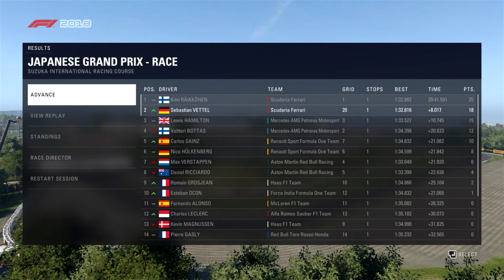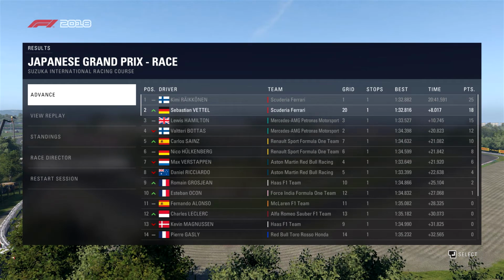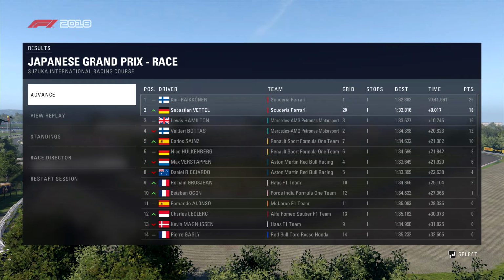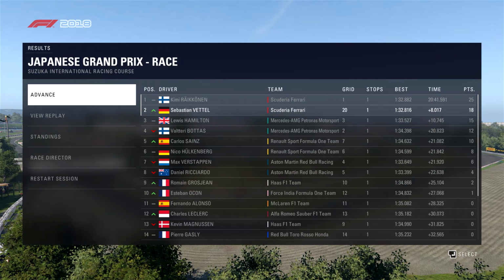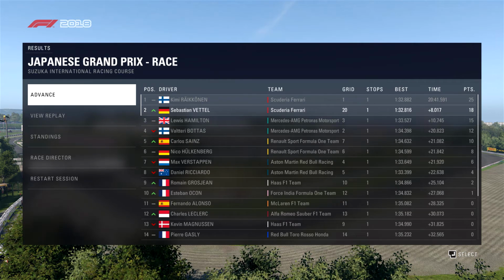Now then, Anthony Davidson, who was your driver of the day? I'm going to go for Sebastian Vettel. People have suggested before that he can't race wheel to wheel, but as he showed today, it's nonsense. And that's true, Anthony Davidson. Thank you for the Driver of the Day trophy.